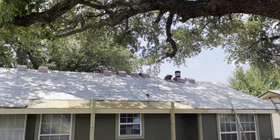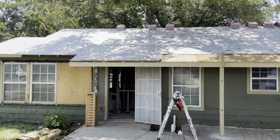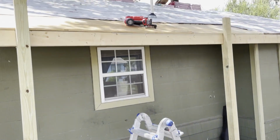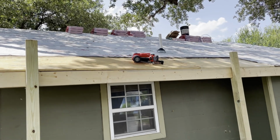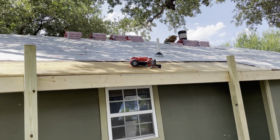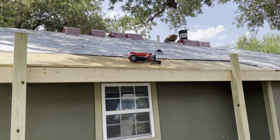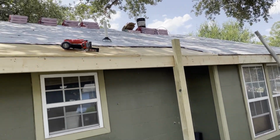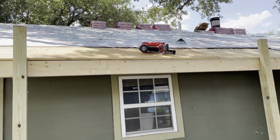Alright guys, I'm still missing two posts there. All that's anchored into the concrete, brand new concrete. And yeah, we're getting the shingles down as well. If y'all are ever doing a roofing job, leave your materials up top and take your ladders home. Ain't nobody gonna go up there to steal that.